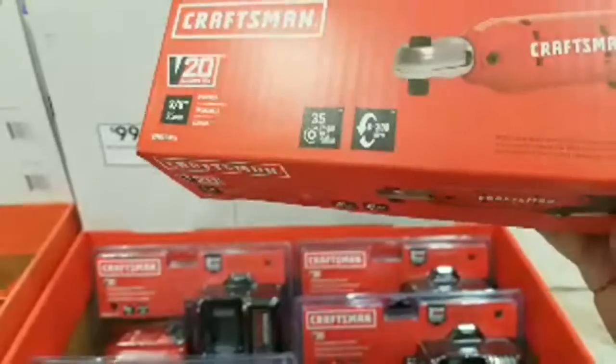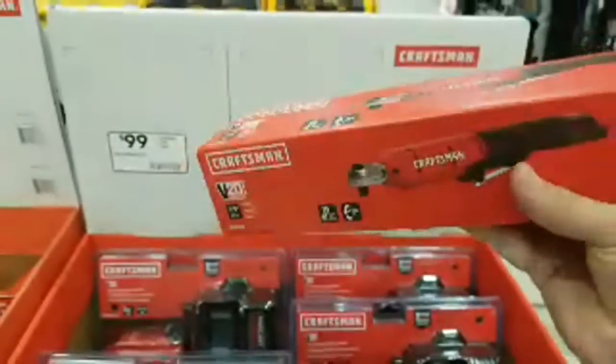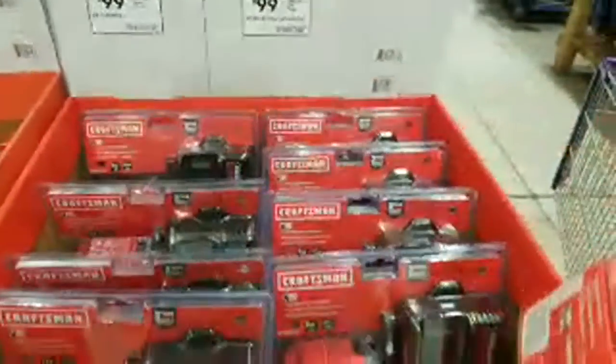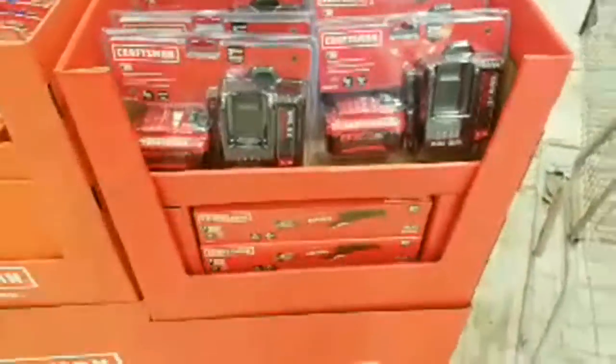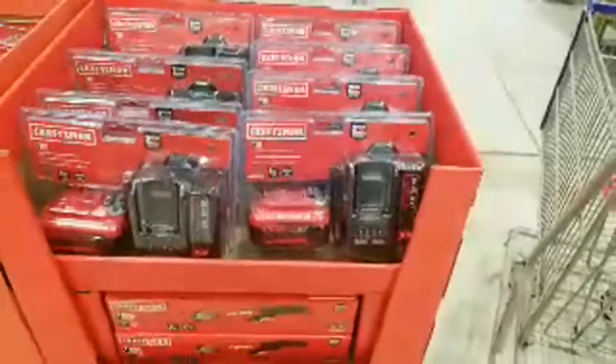Although, you know, when I look at the specs on all of these, they're all the same thing. They all only have 35 foot-pounds of torque. So it's not like you're seeing a whole lot of difference between all the tools. The Ryobi version and the Milwaukee version.